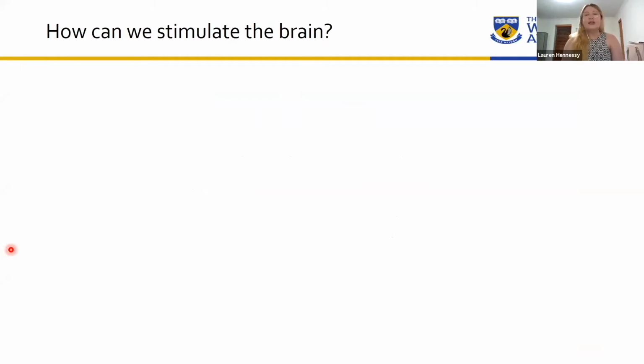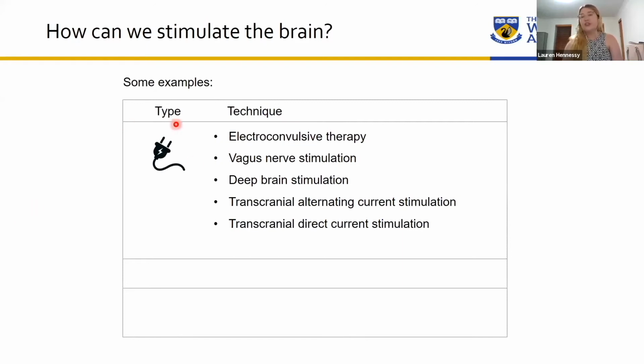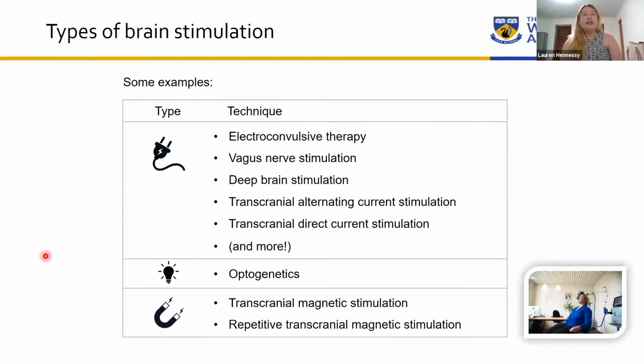So the question is probably, how exactly can we stimulate a brain? There's actually a couple of different ways you can go about it. The first is to use electricity, which you can use in a couple of different ways. You can also use light to stimulate the brain, which is a really, really cool one. And the one that my research focuses on is using magnetism. Instead of using electricity, we can actually use magnets to stimulate the brain, which I find really interesting.